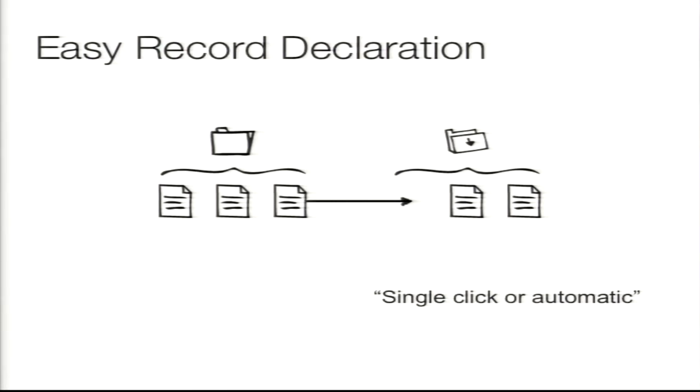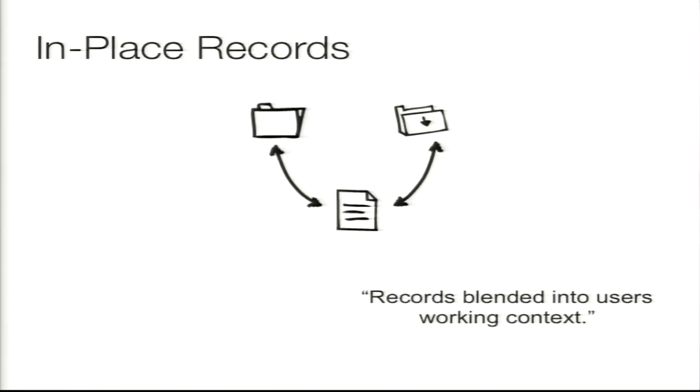The other key point is the positive side effect of this. Because record declaration is suddenly super easy for users, you suddenly get this influx of records coming from the users, whereas before the records management team were going, where are all the records? I know stuff's happening, I'm not getting anything, I don't know where they are. Suddenly now they're getting this influx of records because it's super easy to capture them. So allowing a user to simply say this is a record very easily is a good thing, but it doesn't solve all the problems.